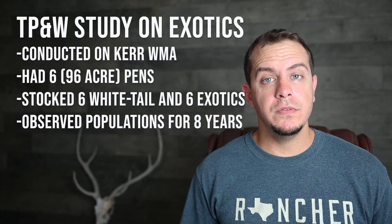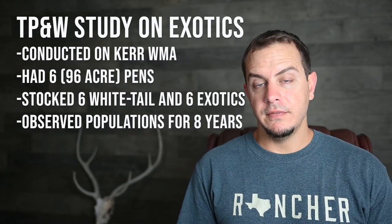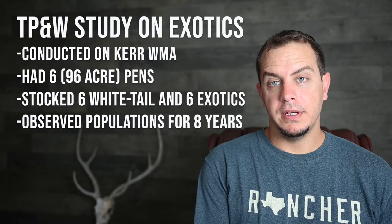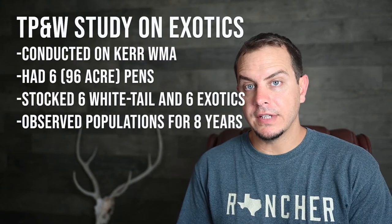All grazers were removed, and then they were restocked with six white-tail and six individuals of another species, three bucks and three does. And one pen had white-tail and axis, one had white-tail and fallow, one had white-tail and sika, and I actually don't know what the other three had. Then what they did over time was, with no inputs into those, they monitored the population just to see what would happen over time. Good news, I've got those results for you right here.